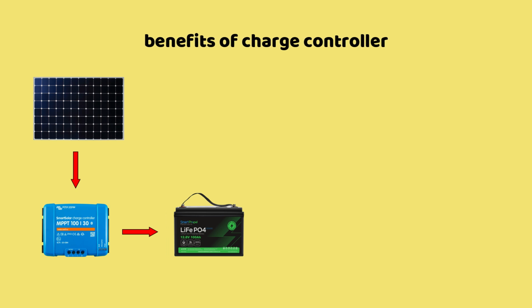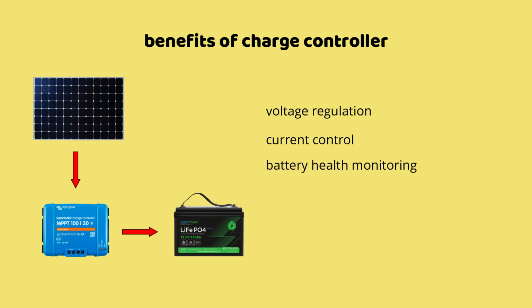Why use a charge controller? Voltage regulation. A charge controller ensures that the voltage from the solar panel is reduced to a safe level before reaching the battery. For example, it will ensure that a 20-volt output from the solar panel is stepped down to the safe charging range of a 12-volt battery. Current control. The charge controller also ensures that the current sent to the battery is within the battery's limits, avoiding damage from excessive current.